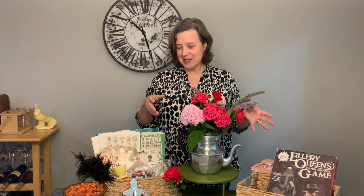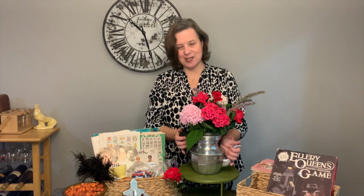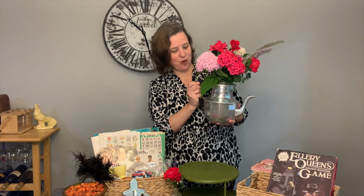So switching gears now, I'm going to switch over to my Goodwill finds. Obviously I have embellished this one with some flowers from the garden, but it's an old coffee pot.